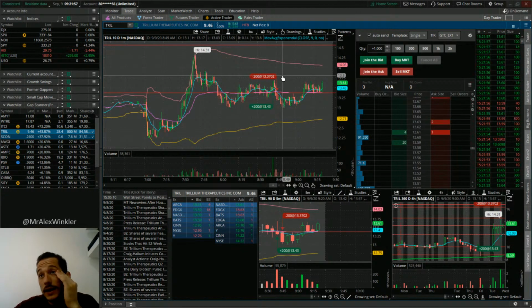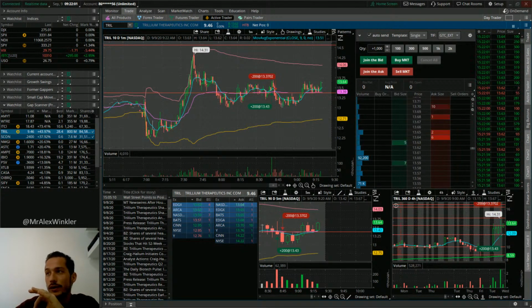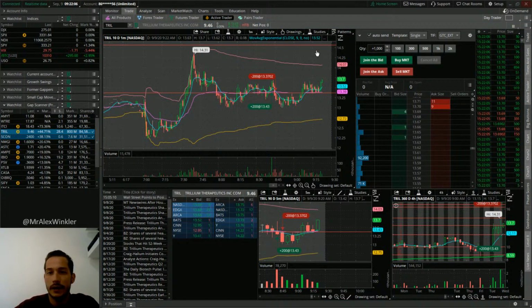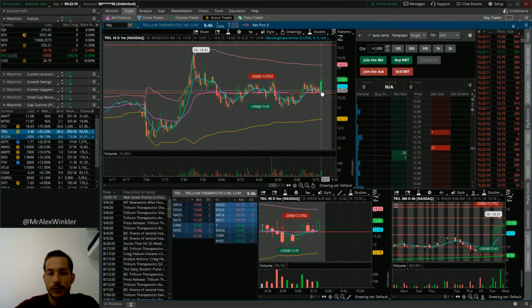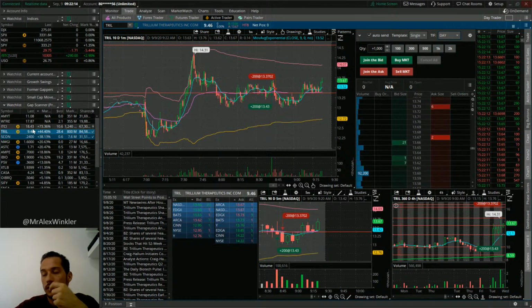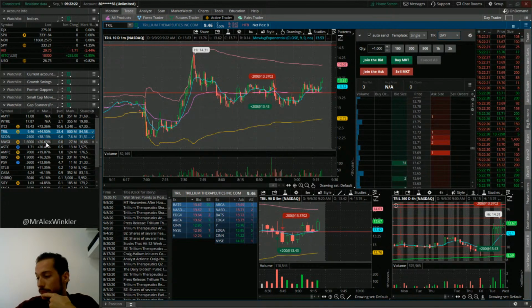So I think out of the gates, I'm going to be watching TRIL. I've got this one on my second chart over here, and then I'm going to be watching the overall market on this screen. We're going to be playing around a little bit with the portfolio right here, checking different stocks and tickers and whatnot, and then trying to get out of that Tesla trade.